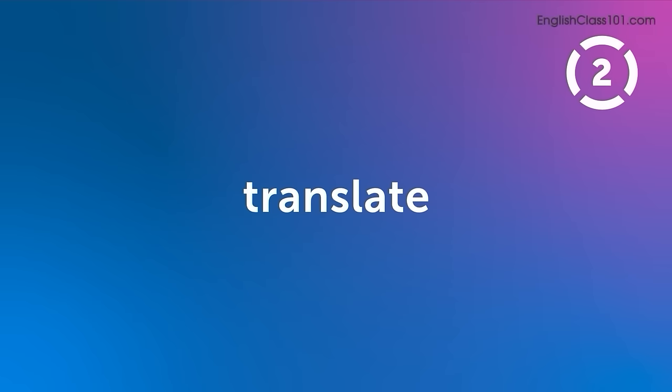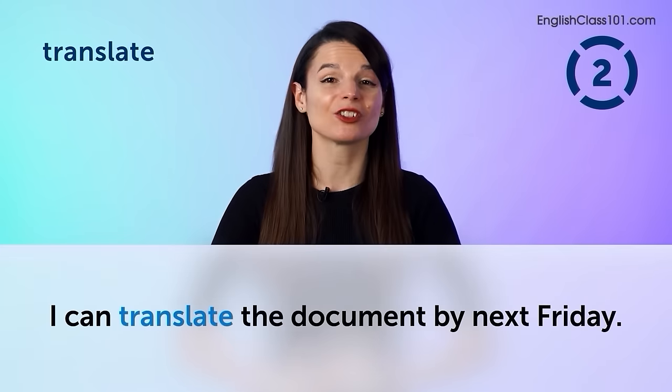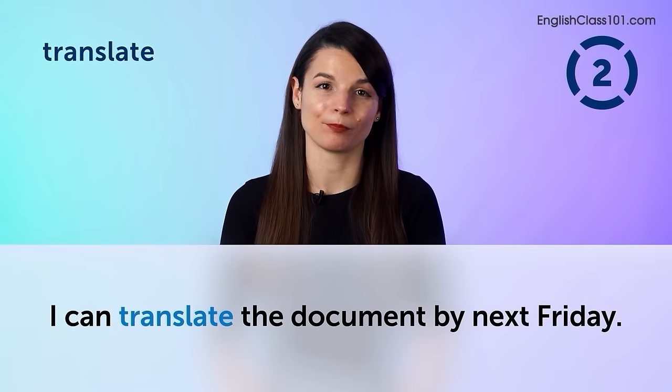Okay, next word is translate. To translate is a verb. To translate something means to change written words from one language to another. So we use translate when we're talking about a book, an article, something that is written. Here's an example sentence. I can translate the document by next Friday.